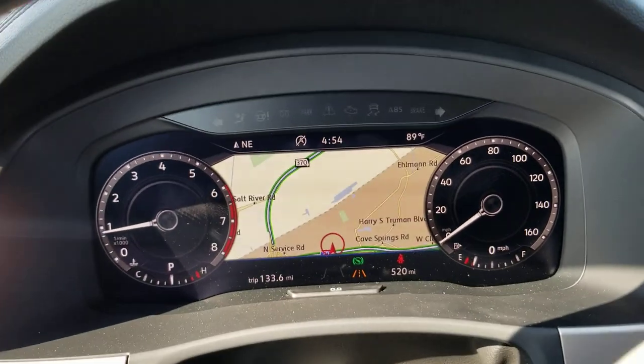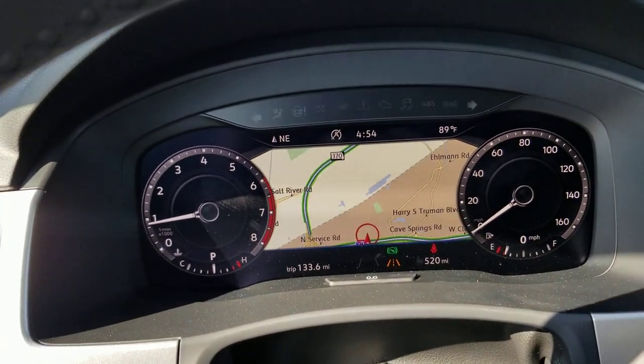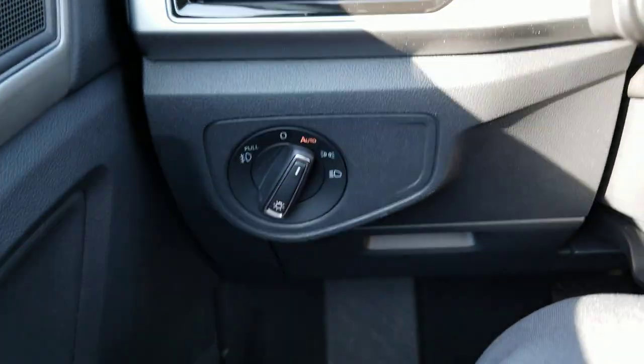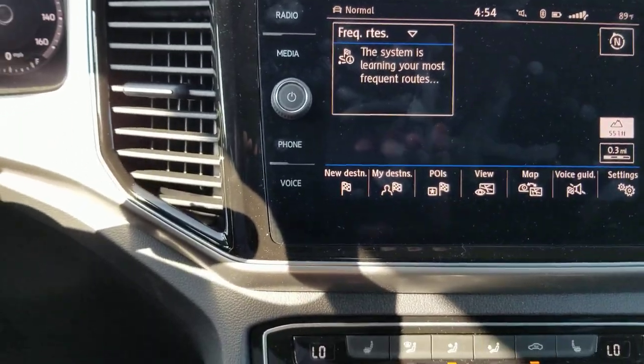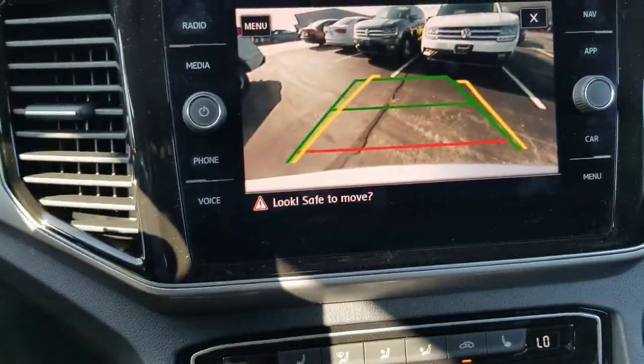Now this is customizable where you can change the view. You can also change the size of the dials. This is stolen from Audi. What this one adds: the digital cockpit, navigation, and a heated steering wheel. You keep the same radio, same backup camera. Whoops, there we go, let's try to get it in gear. Okay, so there's your same backup camera.